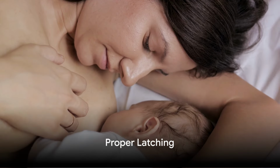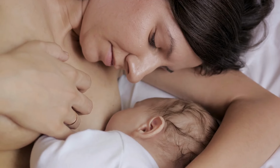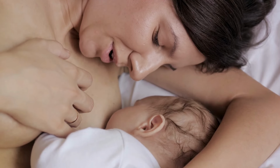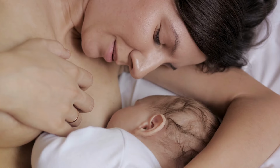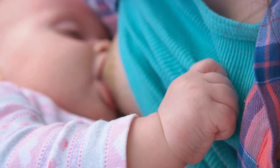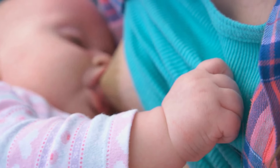Our fourth tip is about mastering proper latching. Now, let's delve into why this is so important. You see, effective breastfeeding is not just about your baby being attached to your breast. It's about how well they latch onto it. The better the latch, the more efficiently your baby can extract milk.